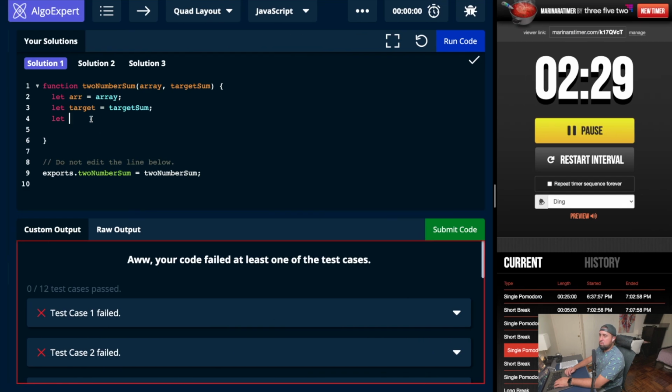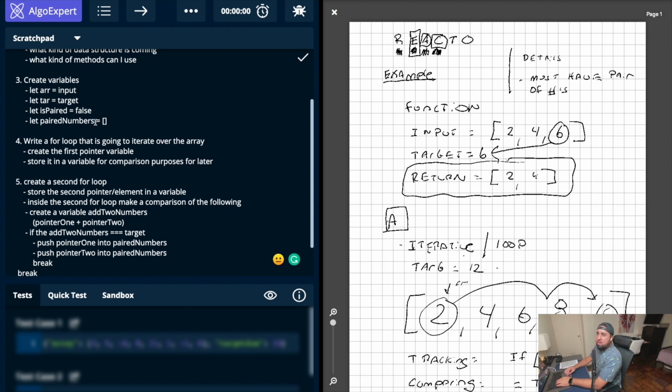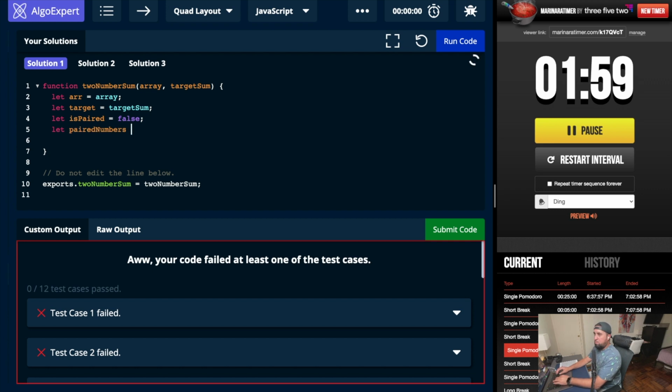Then we're going to say let isPaired equal false. And I may not need that unless the function asks me to return true or false at the end, whether a number is paired. But they're asking for the actual numbers, the actual pair, the array of the numbers. So I may wipe this off later on, but for now I'll keep it to stay in line with what I wrote. And paired numbers was the other one, right? So let paired numbers equal an empty array.